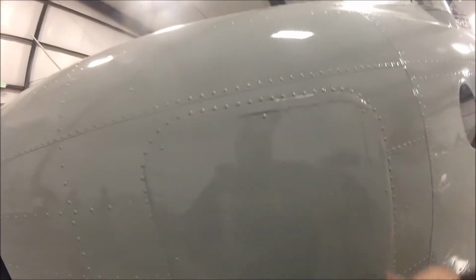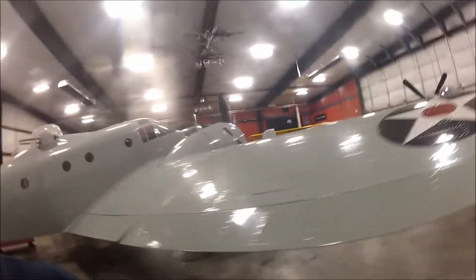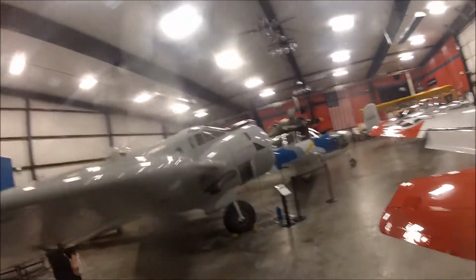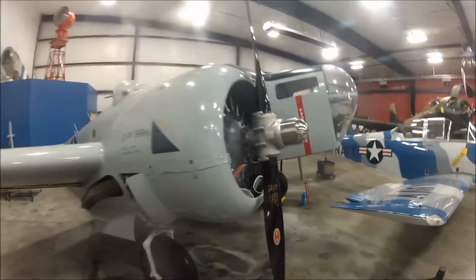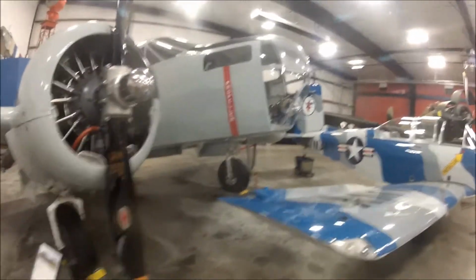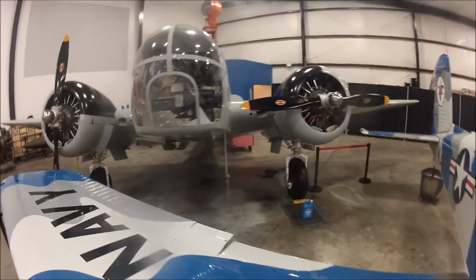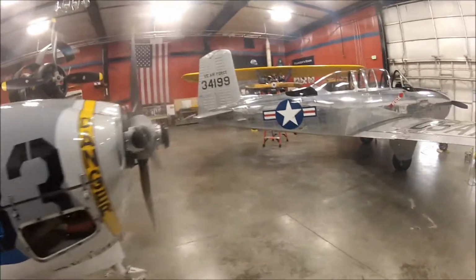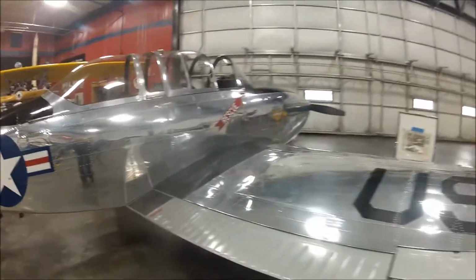See here where they plated over a hatch or another window. This is an AT-11 Kansan bomber trainer. And a T-34, and another T-34 being polished by an extremely dedicated volunteer.